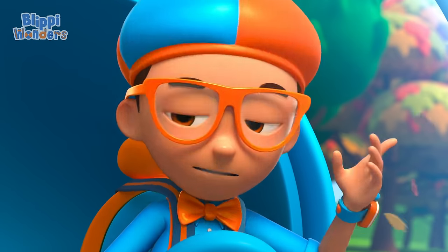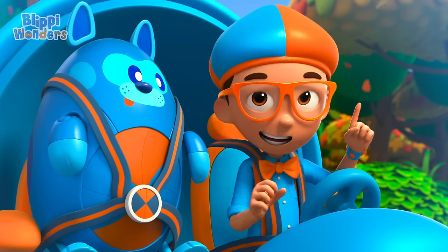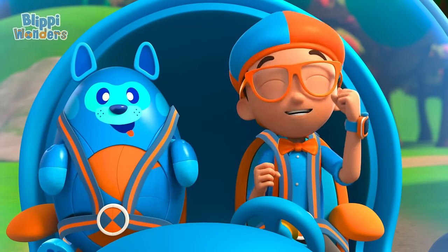I wonder, how do bears prepare for hibernation? I'm gonna need the excavator arm. Excavator arm confirmed. Activate Blippi Station.